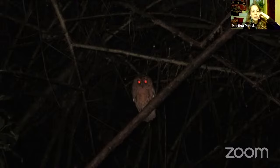And if you are working at night in the forest, you will probably hear this sound. So this sound is a little friend that will follow you in the forest, very curious to know, hey human, who are you? It is this little scops owl. It's very tiny and very cute. It follows you, but it doesn't harm you.